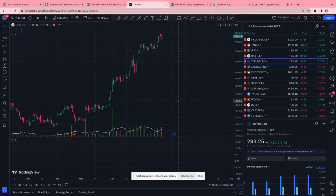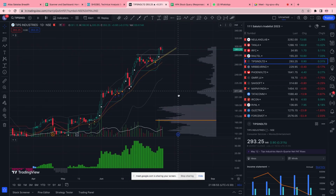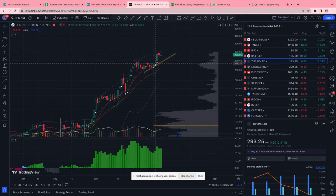Tips Industries is again another position I took here, and this was a peak anticipation because I saw volumes coming in, and because I liked the selling in the base, which told me that this is a very good consolidation, and in this consolidation there has been more accumulation, so I entered here, and then as soon as you enter, you are in profit, right?